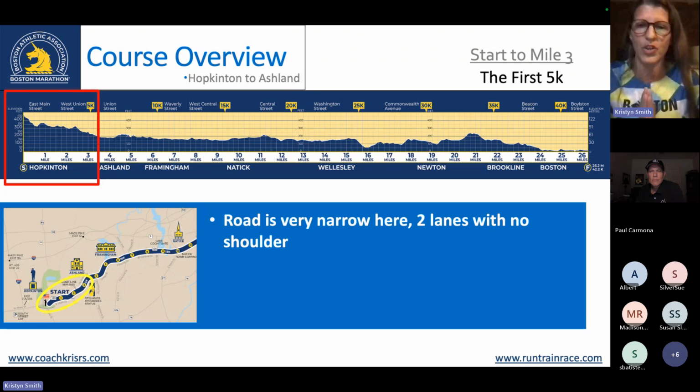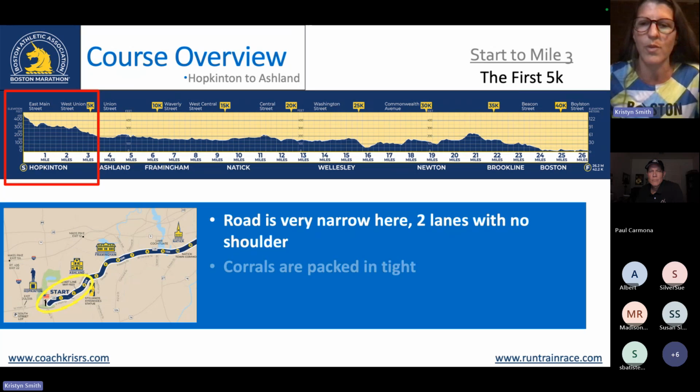There is no shoulder. You will see a lot of people, particularly if you're in wave 1, who will do a little wacky things that I don't recommend. They are in such a hurry, they'll wander off into the woods on the side to try to get around people because they're so anxious. That is not something I recommend. It is very tight here. You should expect to start out slow, but that's okay. That's an okay way to start a marathon.